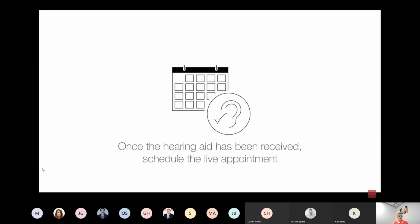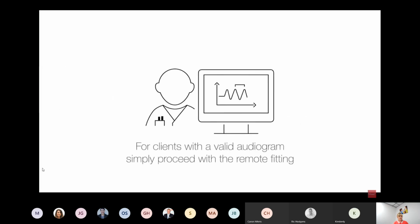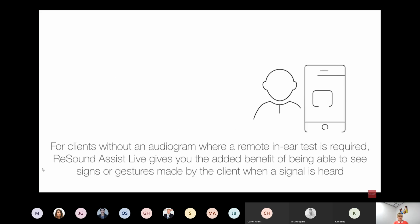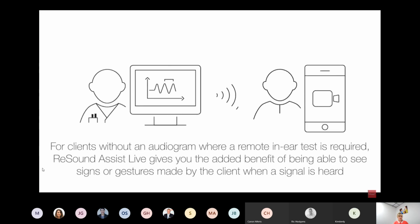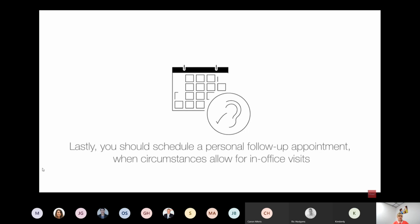Once the hearing aid has been received, schedule the live appointment. For clients with a valid audiogram, simply proceed with a remote fitting. For clients without an audiogram, where a remote in-ear test is required, ReSound Assist Live gives you the added benefit of being able to see signs or gestures made by the client when a signal is heard. Once the in-ear test is completed, continue fitting the hearing aids based on the results. Lastly, you should schedule a personal follow-up appointment when circumstances allow for in-office visits.